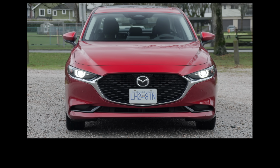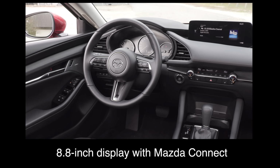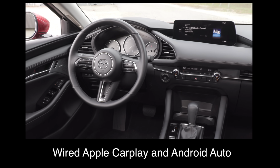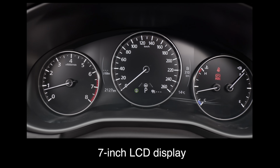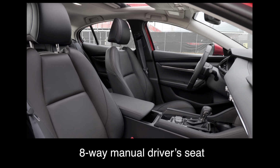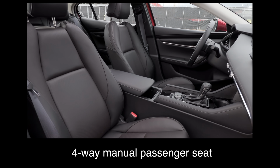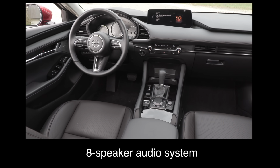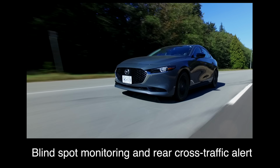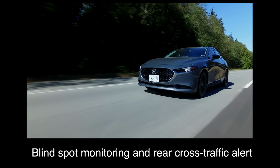The base trim comes with an 8.8-inch display with Mazda Connect, wired Apple CarPlay and Android Auto, a 7-inch LCD display, 8-way manual driver's seat, 4-way manual passenger seat, heated front seats, cloth upholstery, 8-speaker audio system, push-button start, blind spot monitoring, and rear cross-traffic alert.